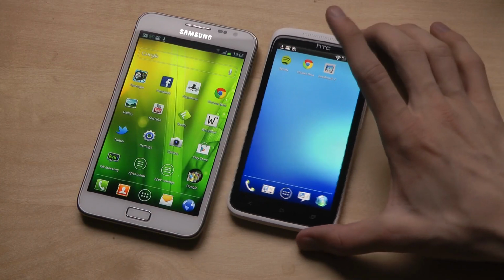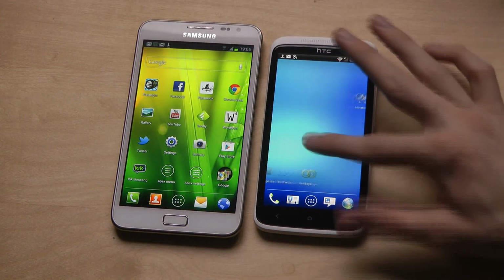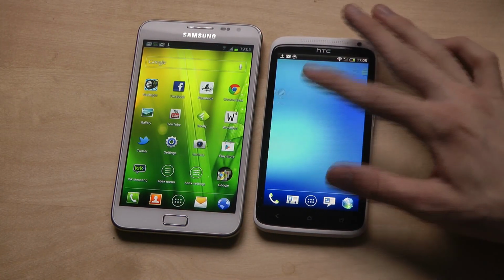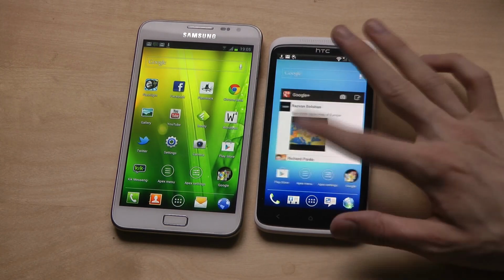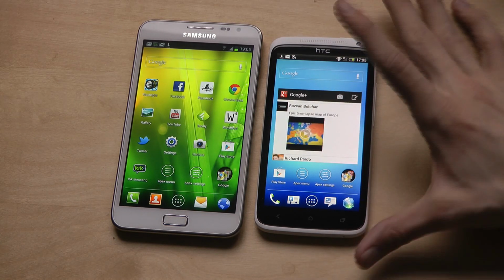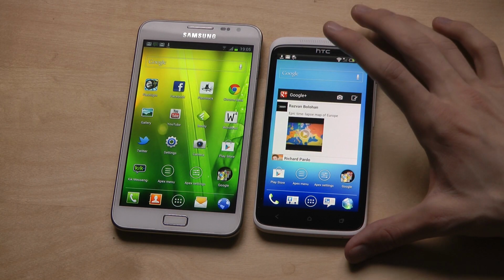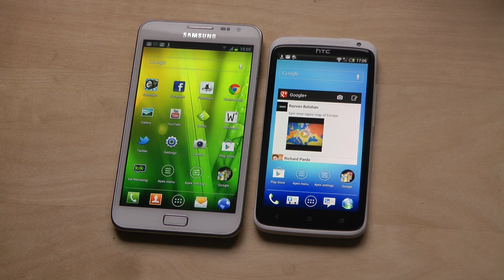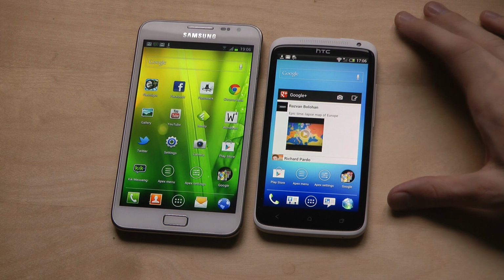If I weren't a reviewer, I would probably not be as hard on the HTC One X. But now that I'm a reviewer, I'm going to be very hard. And I'm sorry, I'm still going to pick the Galaxy Note over the HTC One X. And it's going to be very, very fun to compare the Galaxy S3 versus the HTC One X. And also the new Optimus 4X, when I can get my hands on that device.